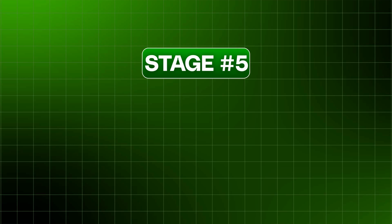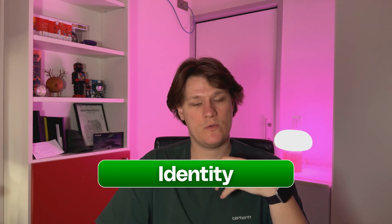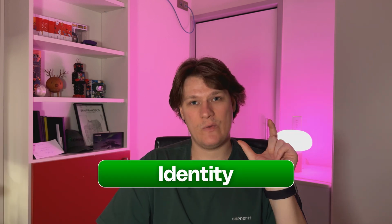And then stage 5, it's basically market saturation. The market is completely saturated. There's not a lot of different things that you can do. Here is where identity comes into play. I'm always talking about identity hooking and how we use identity in ads to trigger people. So for example, with weight loss, you might want to hook your product to the ideal person or the ideal best version of your client, how it will look like.